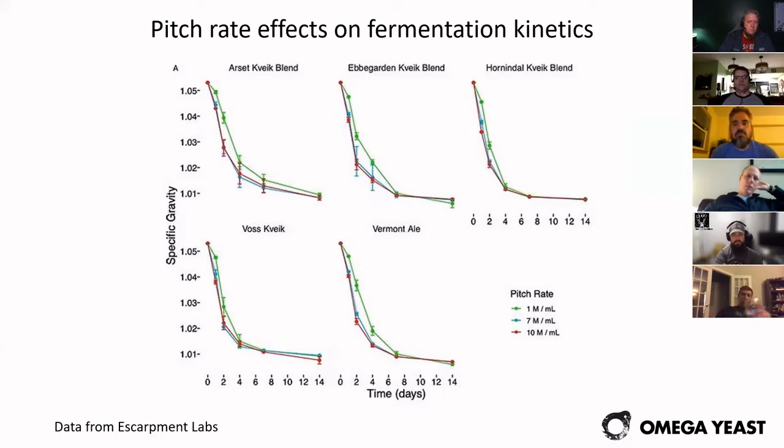What they found was that if you pitch less yeast, it takes a little longer. It would catch up, so they're pretty tolerant of underpitching, but they're a little slower. They certainly weren't faster at lower pitch rates. So if you thought going into it that Kveik do better when they're underpitched, that was kind of debunked with this experiment.